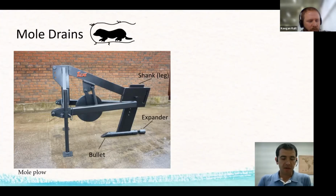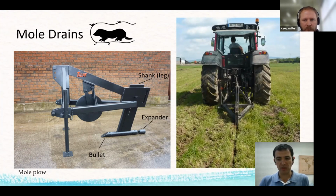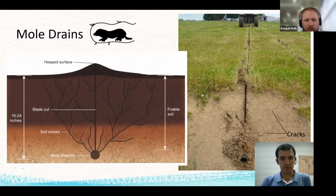This is a mole plow. As I mentioned, for an existing drainage system, when you want to combine mole drainage with subsurface drainage, you can see the bullet-shaped expander on a shank, and it's pulled by a tractor, and it creates these cracks, as you can see in the next slide, that help water movement towards the pipe drain. And this is another diagram that shows those cracks. This is very suitable in a heavy clay soil.